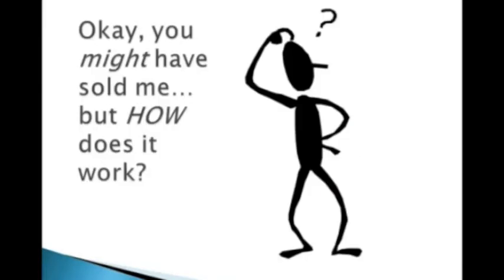And if that isn't enough to convince you, you might just live longer. Because studies show that individuals who volunteered had lower mortality rates than those who did not. Okay, so I'm thinking you might be convinced, but you might want to know now how it works. Here's how.